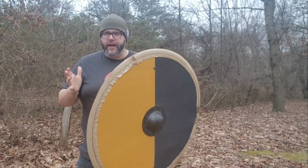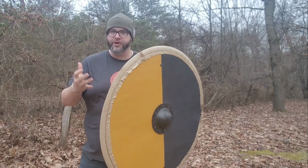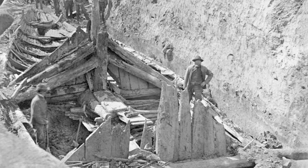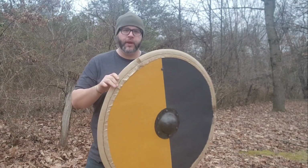So in 1880, on the Gokstad farm, just a little bit south of Oslo, the farmers there found a Viking ship on their land. And upon excavation, it was discovered to be the burial chamber of a Viking warrior or chieftain, and he was probably about 40 or 50 years old when he passed away.